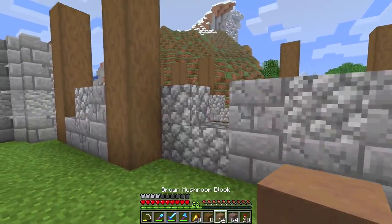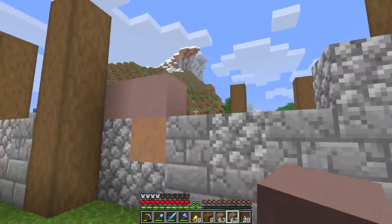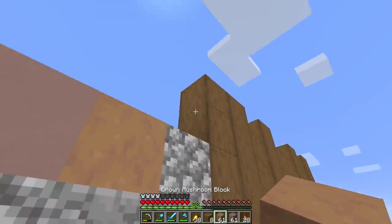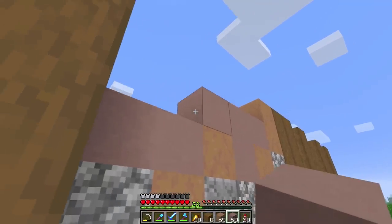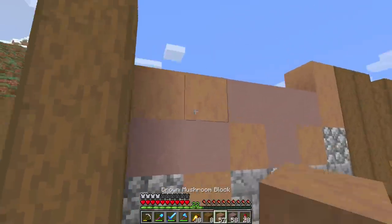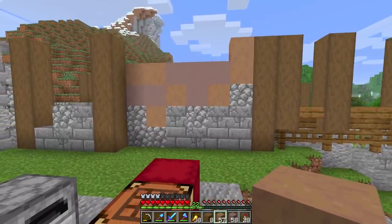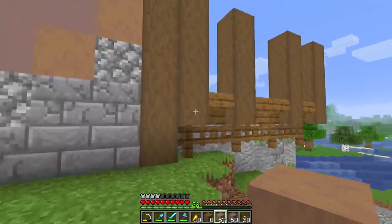But I want to show you the block palette that we're going to go with. It's a wild one. Look at this. Oh, baby, I love this. I think this is going to look so nice. This is light gray terracotta and brown mushroom block. I know it seems crazy, but ooh, it's a beauty. It's so nice. I love it so much.